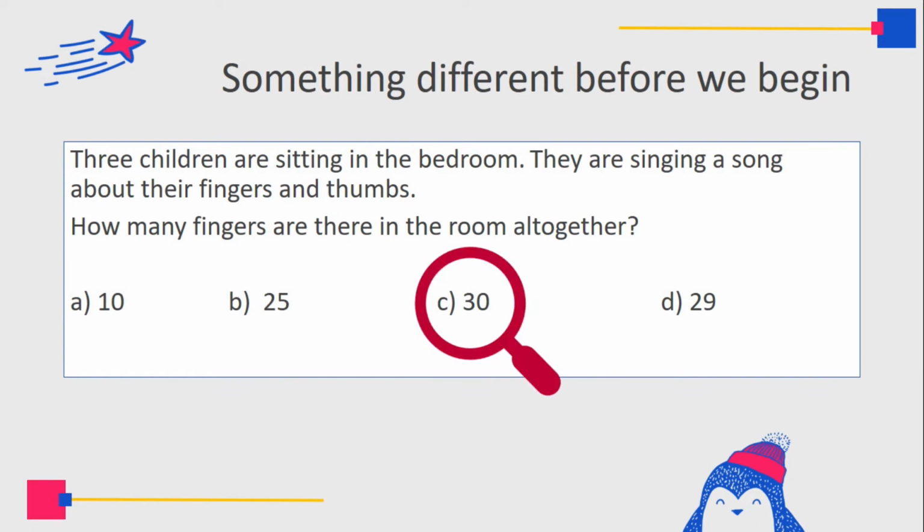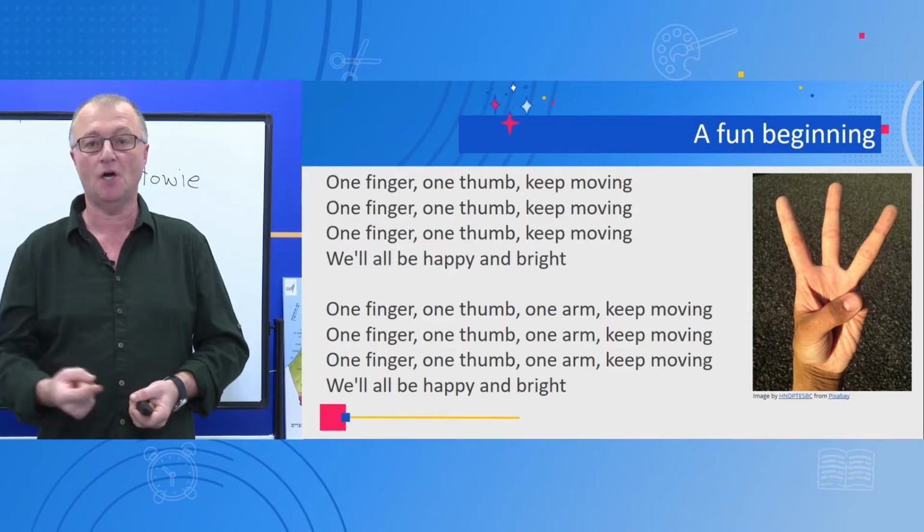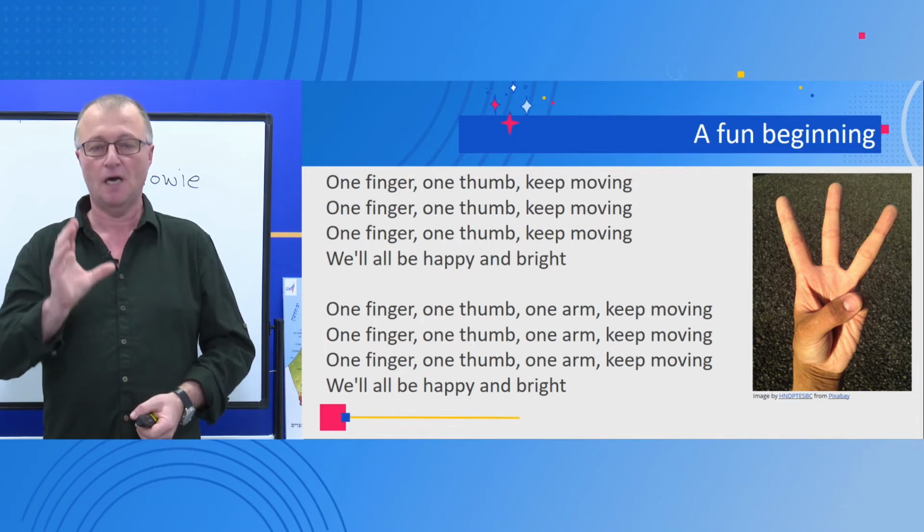Well done. So now we're going to sing a similar song, and the song goes like this. I'll sing it very slowly and repeat after me.